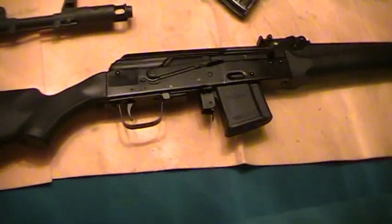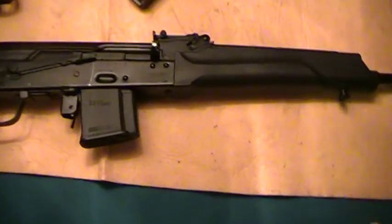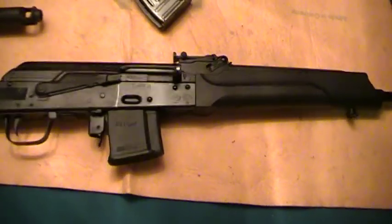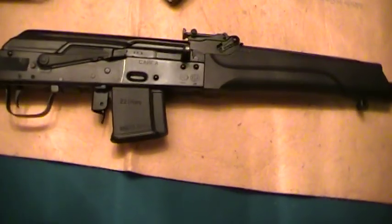Of course, it won't be near that price, because they're in the $800 range, and this gun was like 40-something, which with tax and everything out the door was like $419 or something.